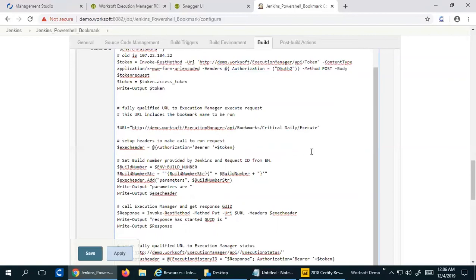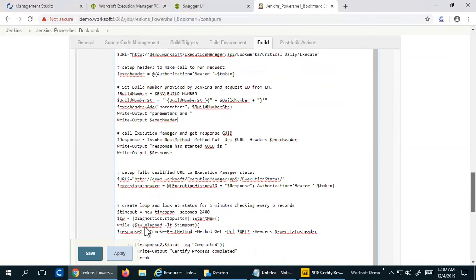Right? So this is the simple PowerShell code, and it's also available as a template in our support portal. If you want to take it and reuse it and then elaborate it for your needs, you could always do that.